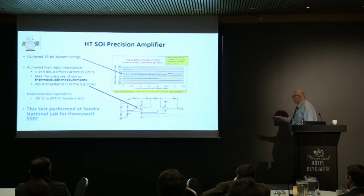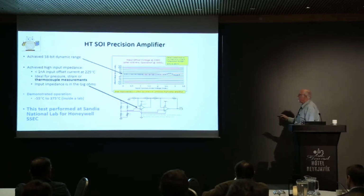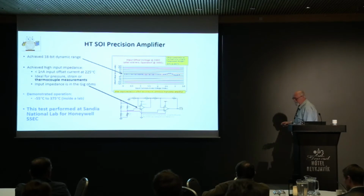This was performed at Sandia National Labs, and this particular part is built by Honeywell. It is an instrumentation amplifier, and instrumentation amplifiers are good for making downhole measurements, and in particular, I want to suggest thermocouple measurements, along with strain, pressure, things like that.